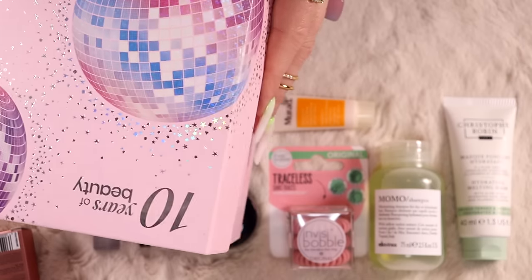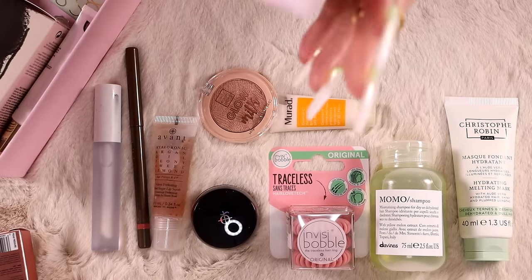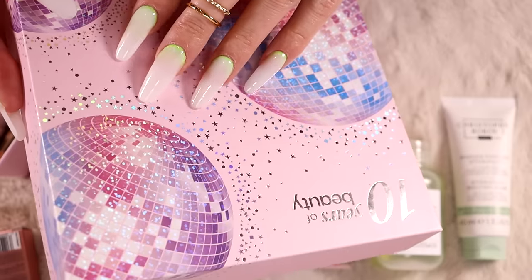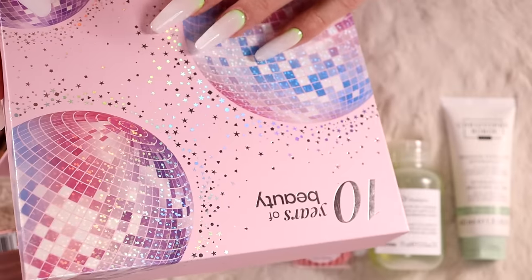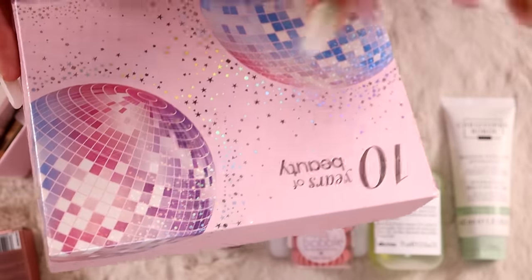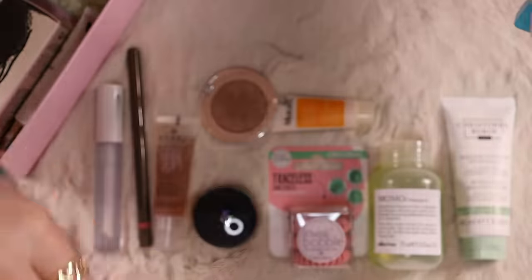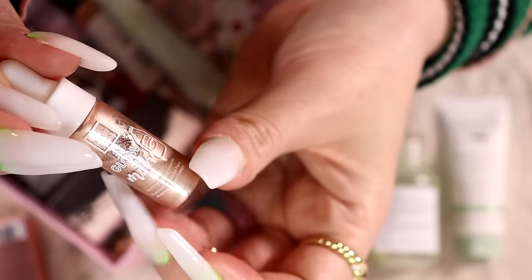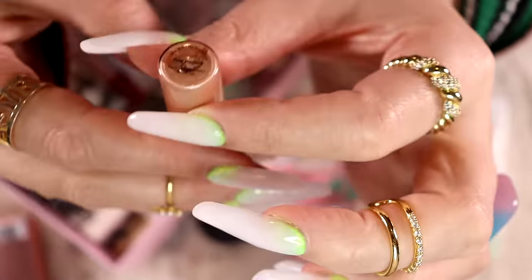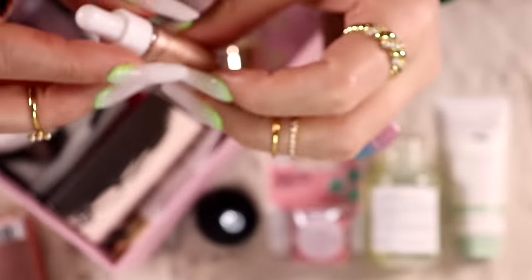I had a look in my highlighter box also. I keep some of the boxes from Glossybox, usually just the plain pink ones, to sort out my makeup and stuff, but this one was the 10 years of beauty and it was all sparkly, so I kept it for the highlighters. And when I was looking inside, I realized I have the Glow Milk in the little liquid form, and it is peer pressure too. So I have the liquid form of exactly the same one. Okay.